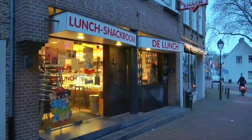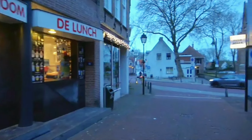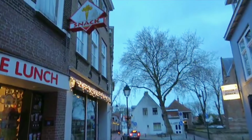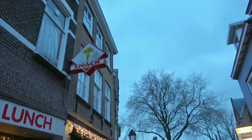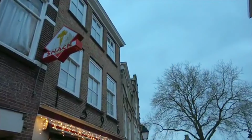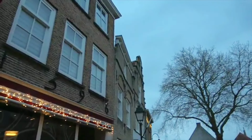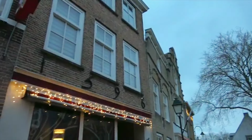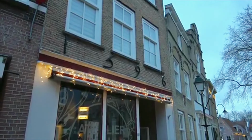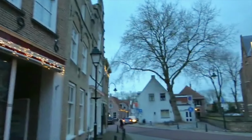Look at that, that's so cosy. It's the lunch snack room. Lekker. Look how much these gables are sticking out when you stand here. I don't know if you can see from there. Need to come this way a little bit. Oh, have I just seen the date on this? Yeah, you can. 1596, look at that. 1596. Didn't notice that before above the shop. No. You've got to walk even slower than we walk to notice everything, and we do dawdle.